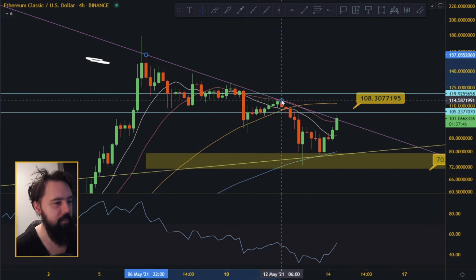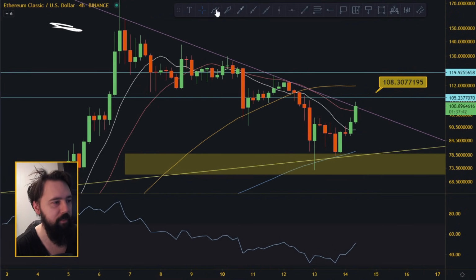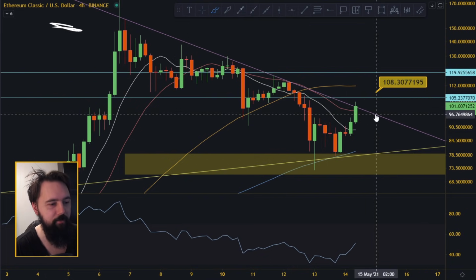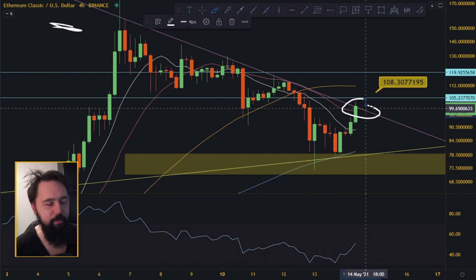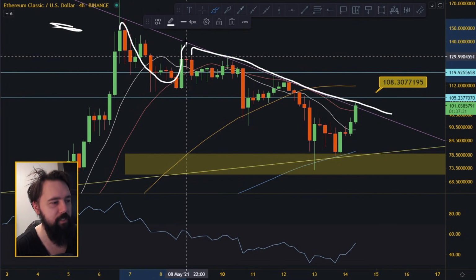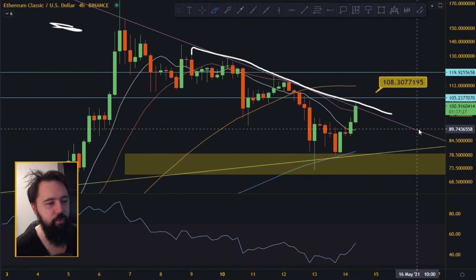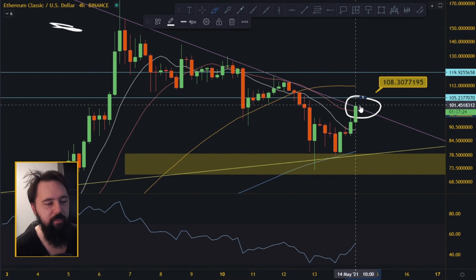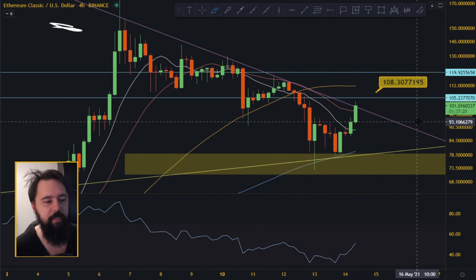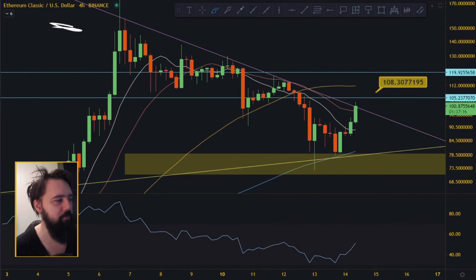Okay, so there's this line of resistance that we have to break. You can see here that we are right now trying to break that line, this pink line, and if we can manage to break the 20 moving average and the pink line, technically we are out of the downtrend, because this over here and the line have been creating a strong resistance, a strong downtrend. So just getting above the line and the 20 moving average and staying up here somewhere above the line can actually indicate that we are done dumping and we are going into some kind of sideways movement right now.